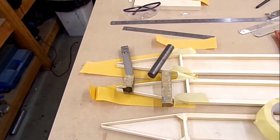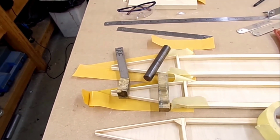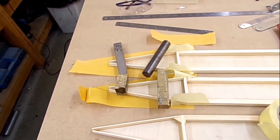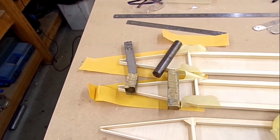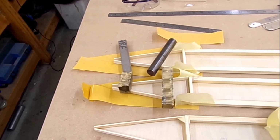There we are, Wednesday. 2 hours carried out today. That puts us up to about 5 hours for the week. The tip reinforcers are on for the lower rear spars.